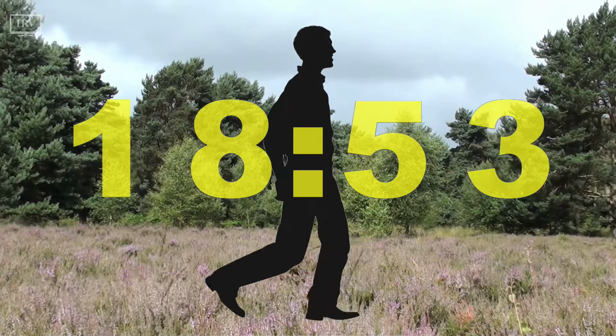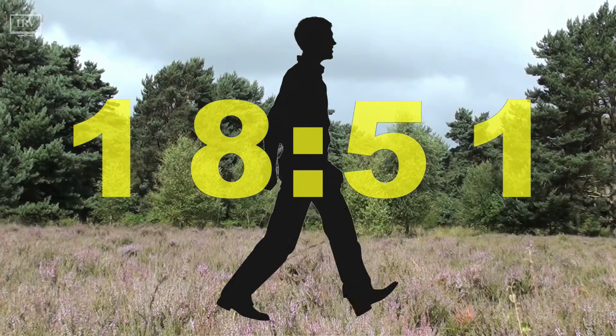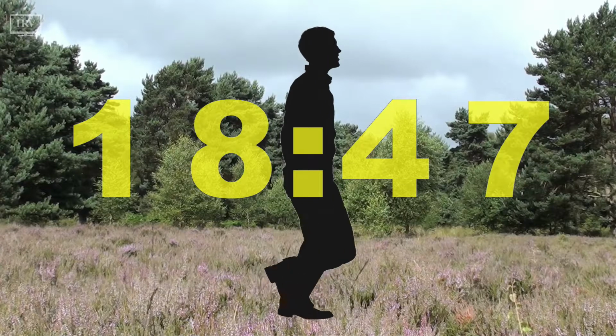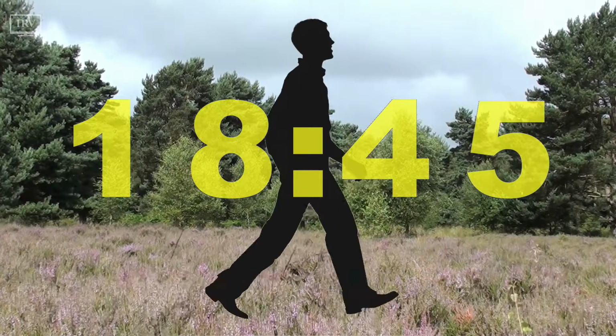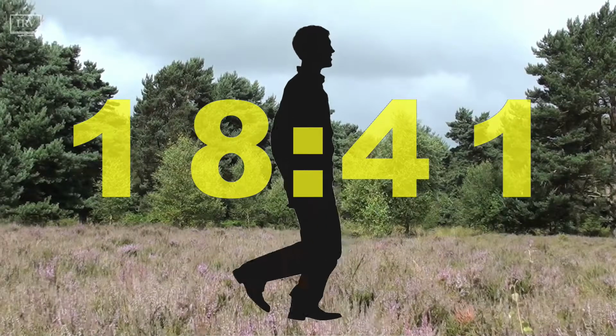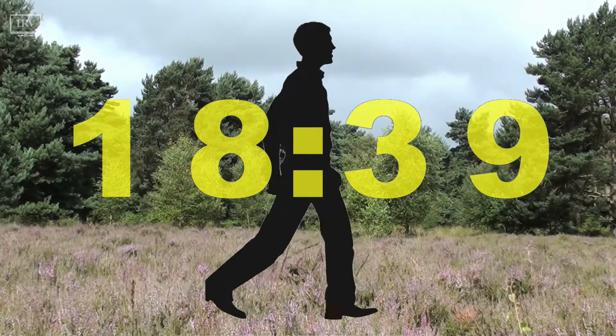Notice the environment moving past you as you walk. Noticing any people and animals. Any cars and buildings. Plants and trees.